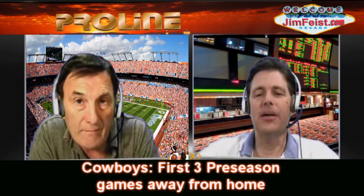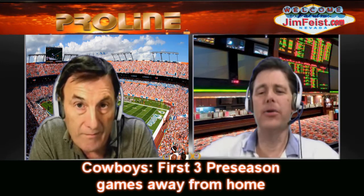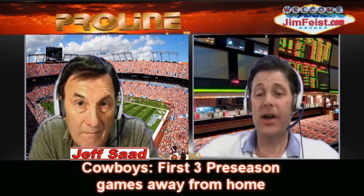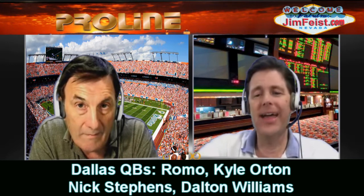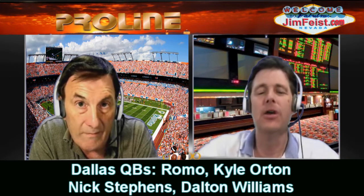Okay, I'll take a look at the Dallas Cowboys. I find it difficult to back them in this scenario because they went with the quarterback, Stephen McGee, much of last preseason. However, he's not here anymore, and what they have for rotation, you get Tony Romo, who's not going to play much, Kyle Orton, good veteran, but beyond that, you got Nick Stevens. He's a rookie from Tarleton State, and Dalton Williams, another rookie from Akron, so be very careful with the Cowboys.